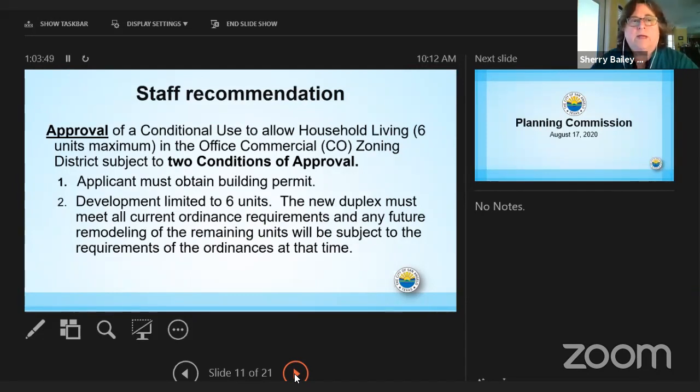Staff is recommending approval of the conditional use to allow household living, 6 units maximum in the office commercial zoning district, subject to 2 conditions of approval. Number 1, the applicant must obtain a building permit. And number 2, the development is limited to those 6 units. The new duplex must meet all current ordinance requirements, and any future remodeling of the remaining units will be subject to the requirements of the ordinances in effect at that time. Given that, are there any questions?